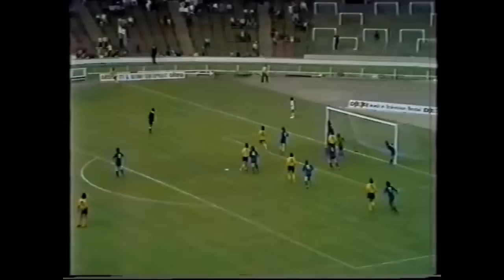Cracks made a run towards the near post. It's a good deep one again towards... Oh, and he's done it again. Knowles has got the header in. And that makes it 3-0.